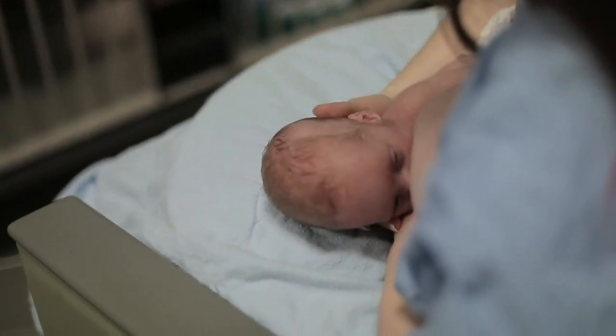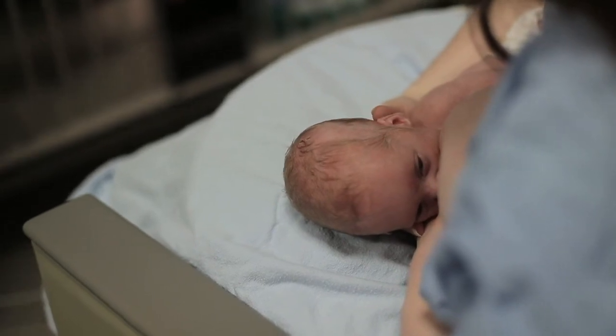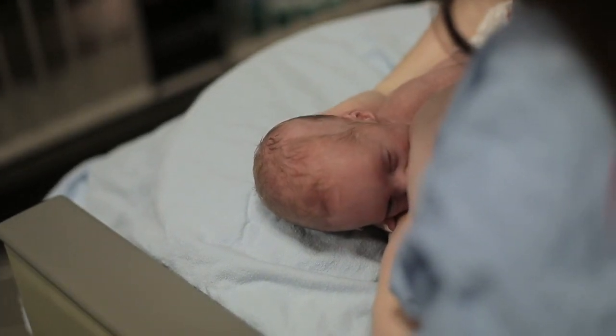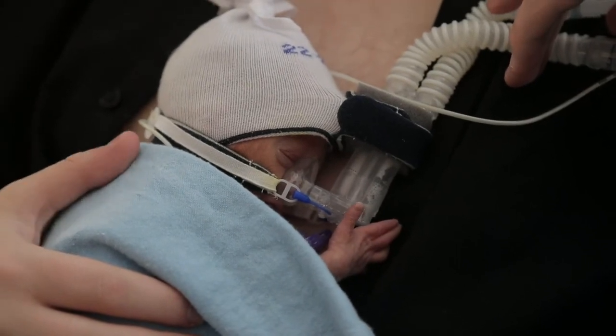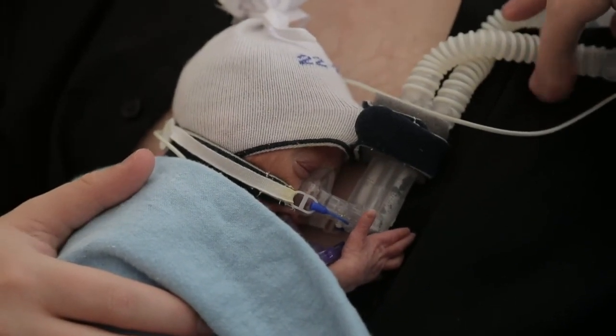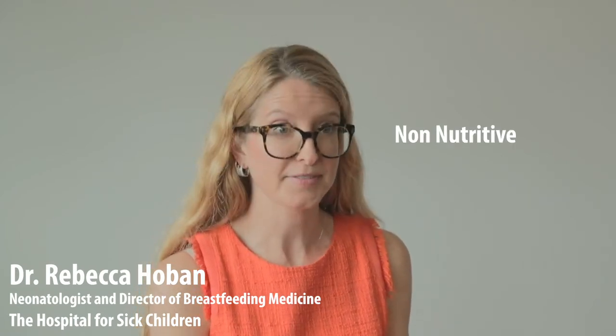As your baby gets more stable, it's time to help them learn how to eat by mouth. The first step is to get them used to being at the breast. That starts with Kangaroo Care or skin to skin, which can happen really early on. And as the baby gets a little older, they can start to do what's called non-nutritive sucking.